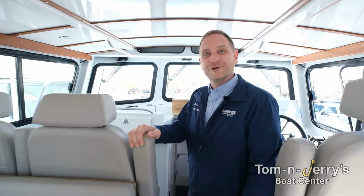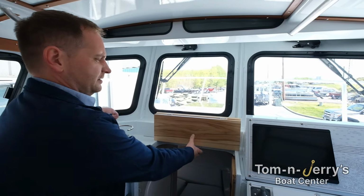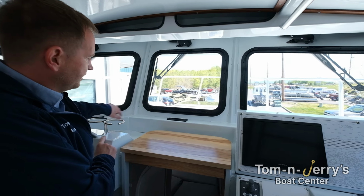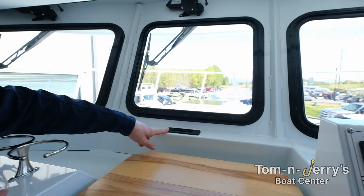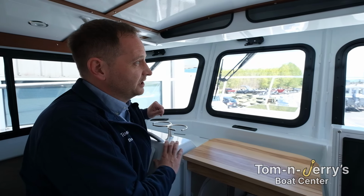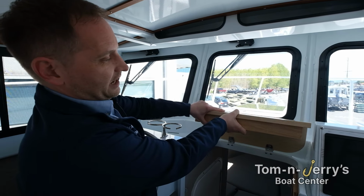All right, moving forward, we've got these really nice framed windows here. They're gonna keep you out of the weather. And then they do have these defrost vents pointing at them as well, which is very convenient. On those cool mornings, it's gonna fog up in here a little bit, so it's nice to be able to turn those on and get those cleared out.